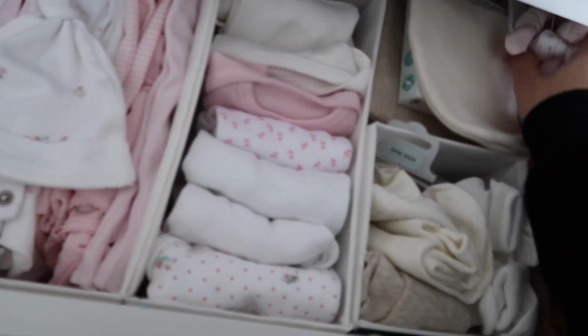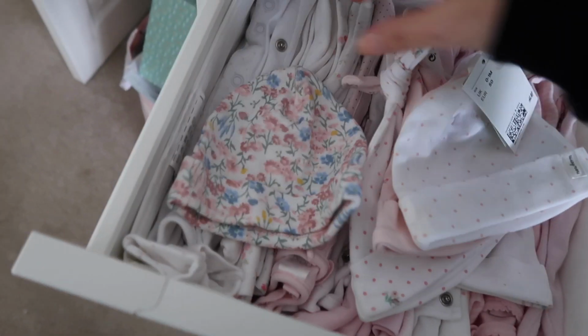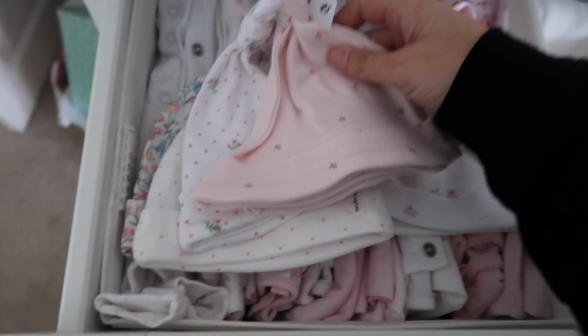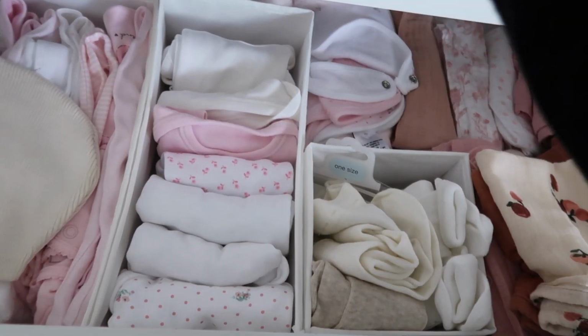I haven't washed these purely because I don't want them to go out of shape before she even puts them on. So basically I've got that one from H&M, this pack of two from H&M, a three pack from Next, and then that goes with that baby grow. That's just a bonnet from a set my mum has got her. That needs to go downstairs with the dummies.